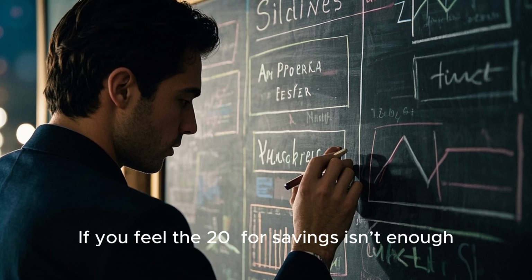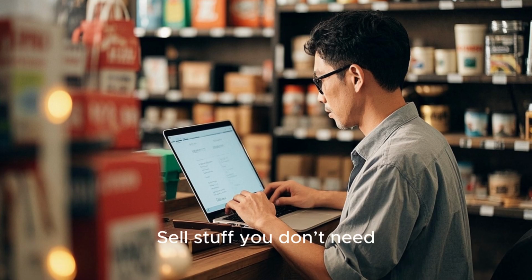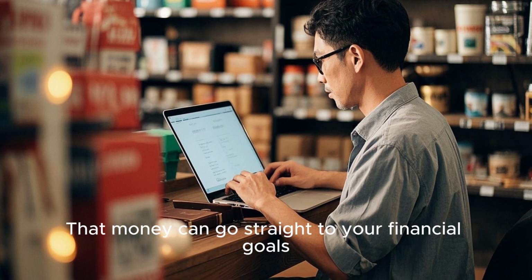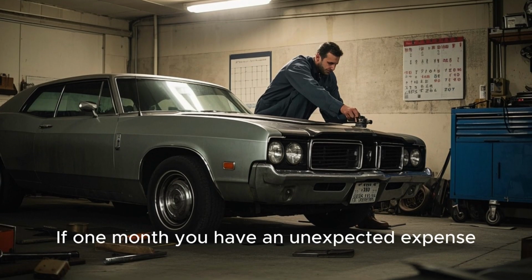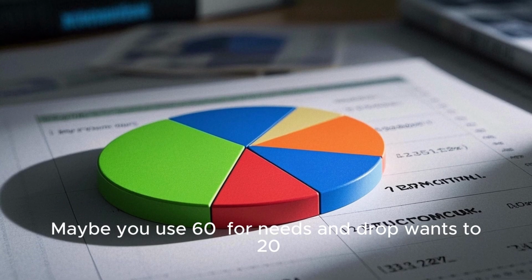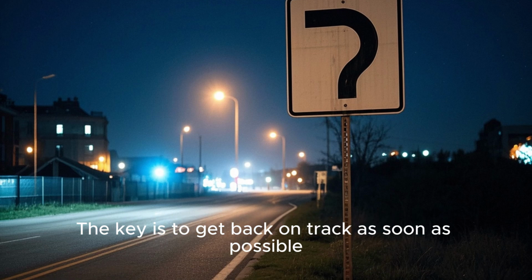3. Look for extra income. If you feel the 20% for savings isn't enough, consider a side hustle. Sell stuff you don't need, do freelance work, or monetize a hobby. That money can go straight to your financial goals. 4. Be flexible. Life isn't perfect. If one month you have an unexpected expense, like a car repair, adjust the rule. Maybe you use 60% for needs and drop wants to 20%. The key is to get back on track as soon as possible.